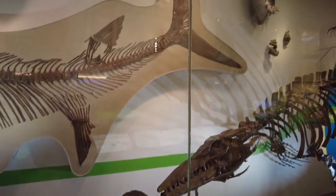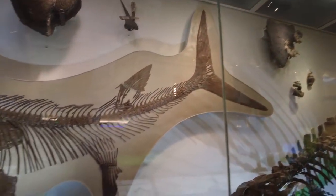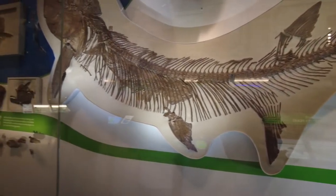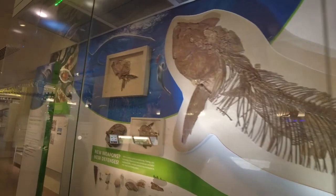with a fish in its belly. Oh, that's crazy. It just had lunch. So it's two fishes in one. It's two fossils in one. Doesn't even look like a fish. It's scary.